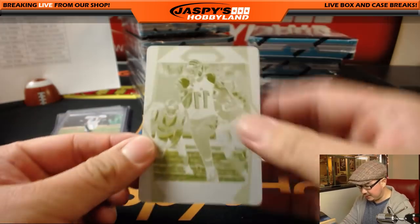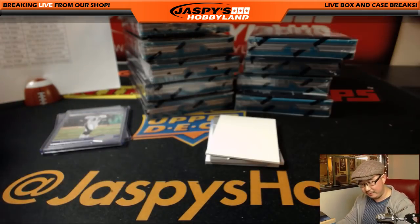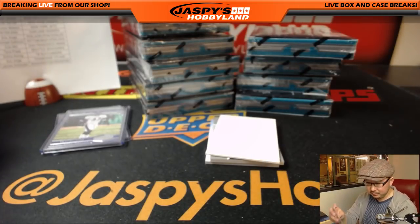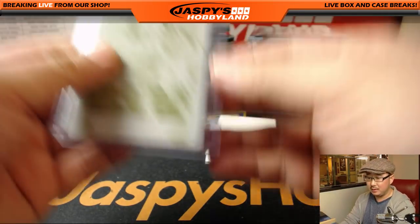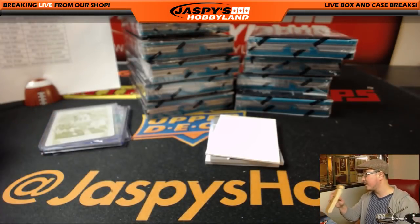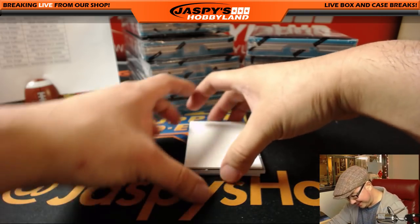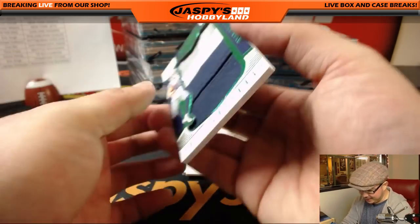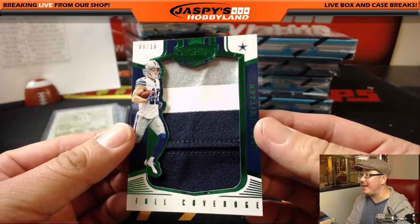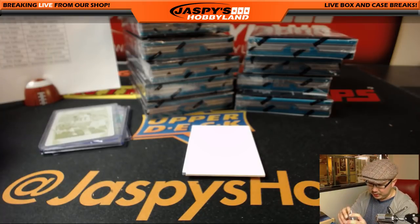The plate is a bangle. That is Brandon LaFell. Brandon LaFell, remember Brandon LaFell? That goes to the Bengals. Chris with the Bengals. That's a 1 of 1. Nice. Love that thing. We've got nice big jumbo relic. 8 out of 10 full coverage. 3 color patch. Ryan Switzer. That goes to Corey with the boys.